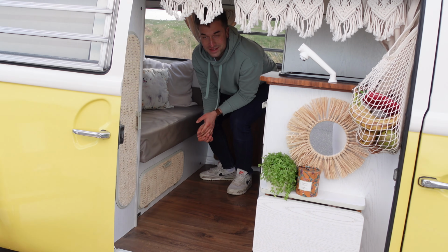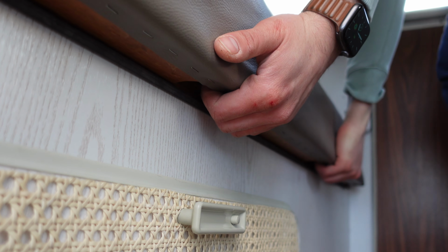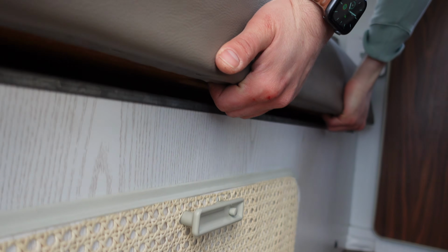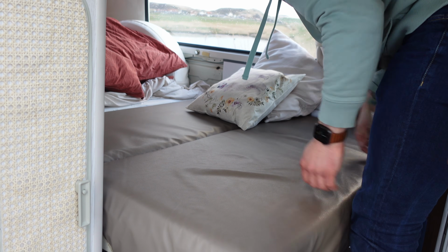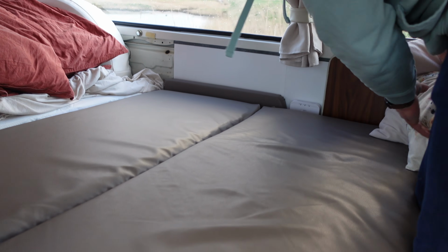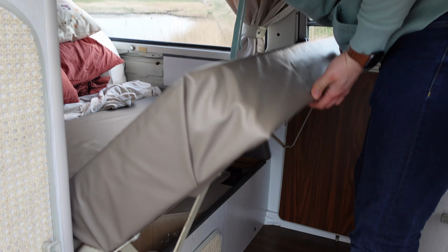Next up is our bed, so let's unfold it. There are two little points to grab it. We can just put our hands up here. We can put this one up and just pull it like that. And this is it. Super easy.